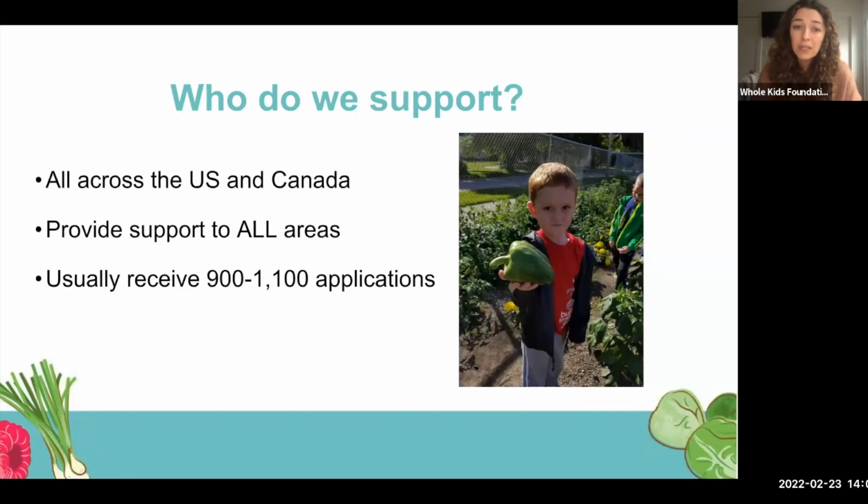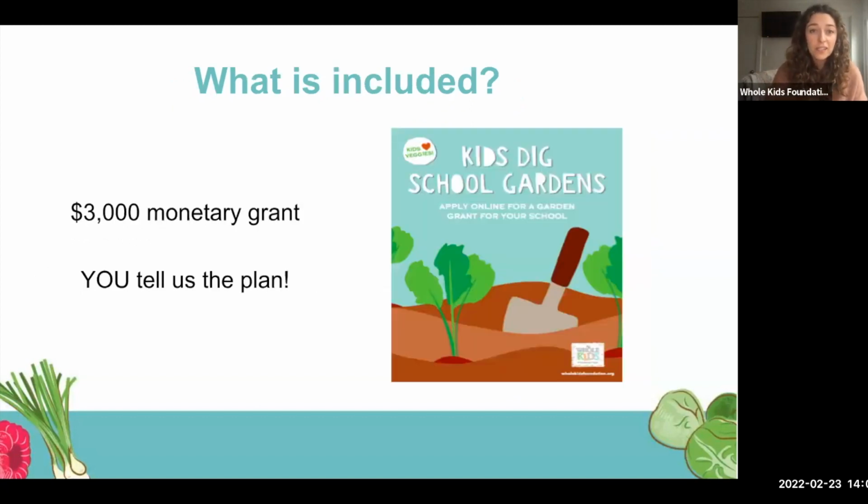Each year, we usually receive between 900 and 1,100 applications. Last year, we received a record-breaking 1,400 applications. So school gardens and educational gardens are alive and well across the country. The grant is a $3,000 monetary grant. But beyond that, we have very flexible spending guidelines and few requirements. The idea is that you really tell us your plan. We want to know what your specific garden is hoping to achieve and what your plan is, and we evaluate the garden application as a whole.